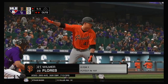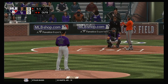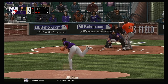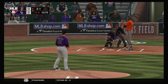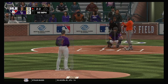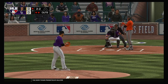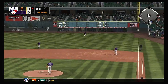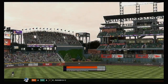Stepping into the box, Wilmer Flores. He flew out in his last at bat. Third inning, no score to this point. Fastball close, but he didn't get it. 2-1. Fastball is looked at for strike two. Hit the other way out toward right field. Blackman is under it, and the inning is over.